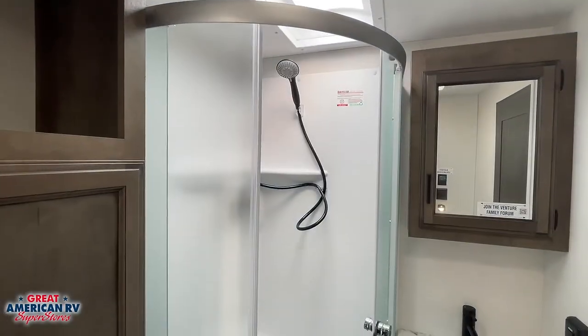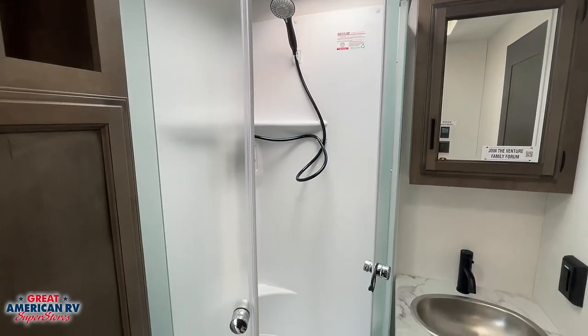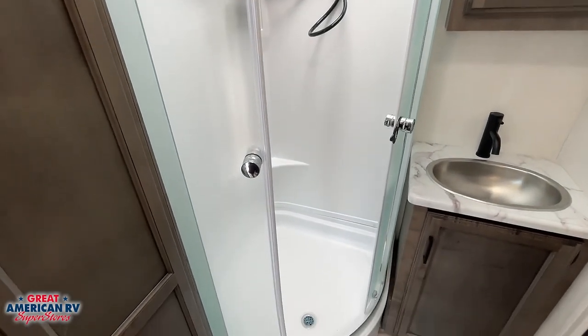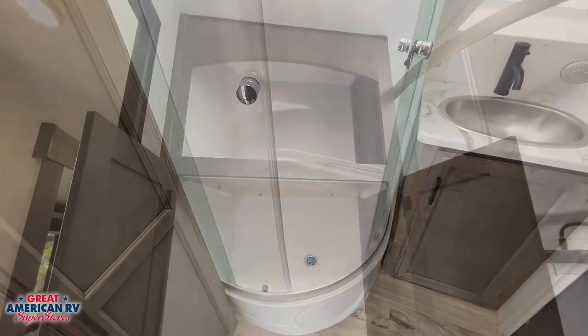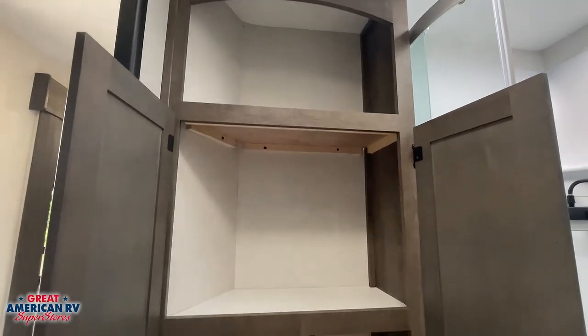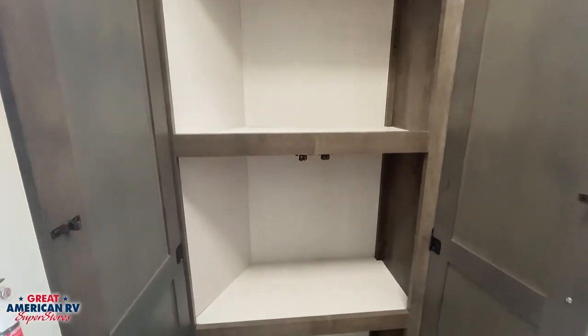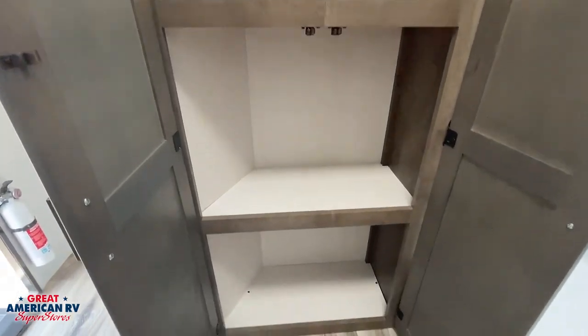Stepping into our bathroom, we have our huge quarter round shower. And once again, that storage capability that Venture gave us in here, huge linen closet. You can stack plenty of towels in there for the big group of people that you have with you. So it's rare that they give you this much sleeping space with this much storage to actually pack for that many people.